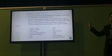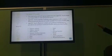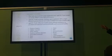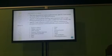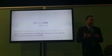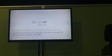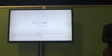Now think about that. That's a lot, right? I mean, just 2 capsules twice a day, and you're getting all of these benefits from that. I cannot think of another product that delivers on so many anti-aging benefits in just 2 capsules twice a day. It's truly remarkable. So what AgeLoc Youth is allowing us to do is support our youth span. So when you talk about lifespan, we're talking about the number of years we're going to live throughout our life. And when we talk about our youth span, that's the number of years we're able to live young. We're able to live youthful, vibrant lives full of energy. And AgeLoc Youth is helping to increase your youth span throughout your life.